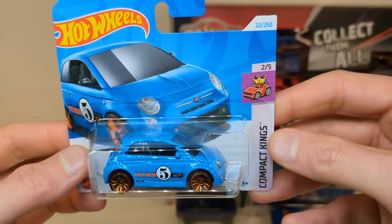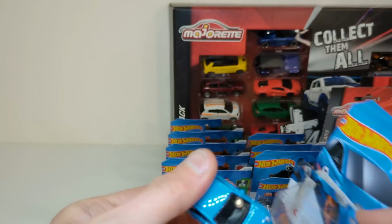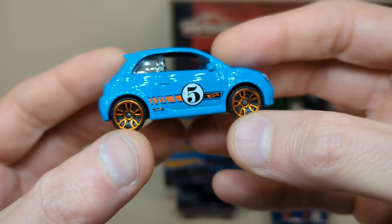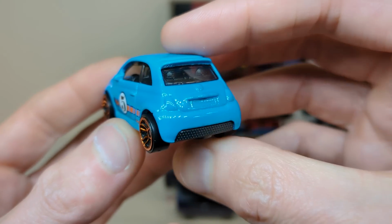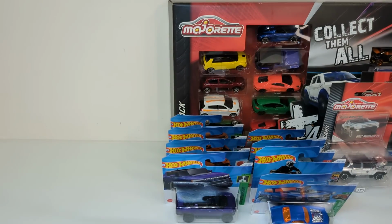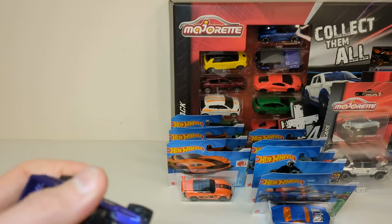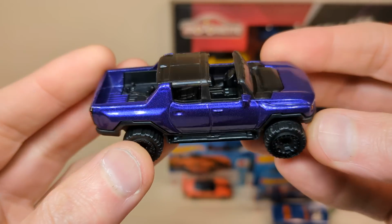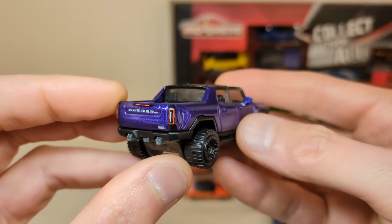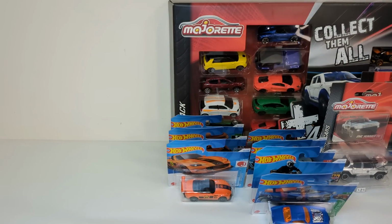Here's the Fiat 500e. So the electric Fiat 500 that the US got. We didn't in Europe. Nice color. The GMC Hummer EV. Nice purple metal flake. Got the skateboard molded in the back. Details front and rear. Nothing more that you need.